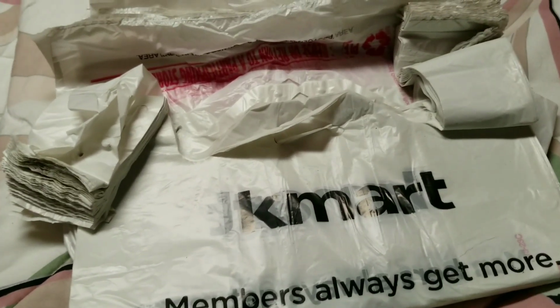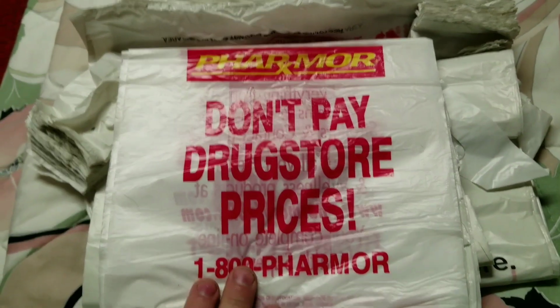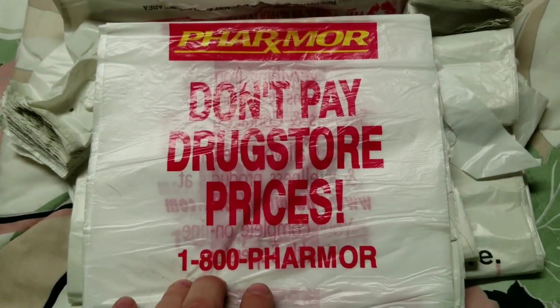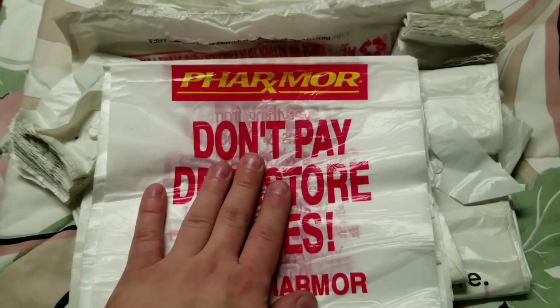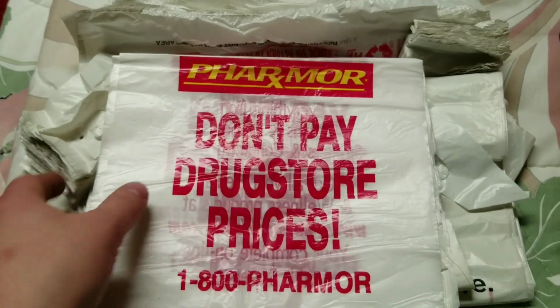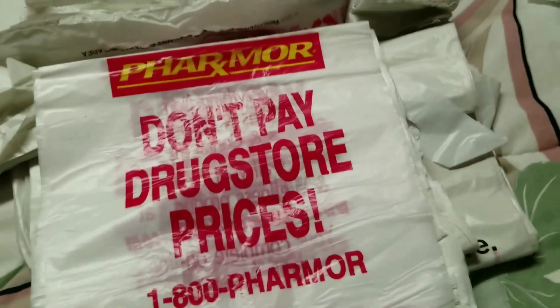I also have these, thanks to my friend Matthew. Check this out. Far more plastic bags. I got a whole stack of these too. He got a whole box of them, so he hooked me up when we were trading things when I first met him. So that was really, really cool of him.